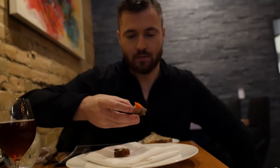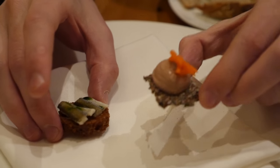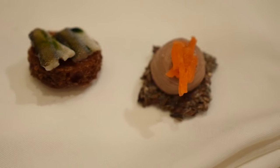This is a duck liver mousse on a flax seed. This looks incredible though. The presentation is superb. It's a nice sweetness to the liver, but the flax seed has a nice crunch, so it's got the nice cream softness with the crunch, and it's just like, wow. It really pops in your mouth.